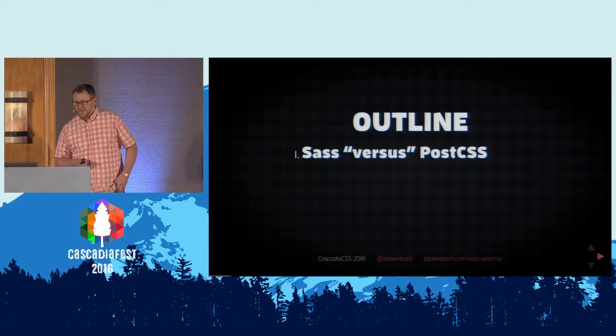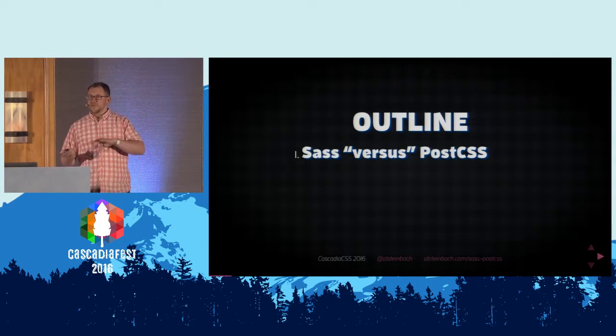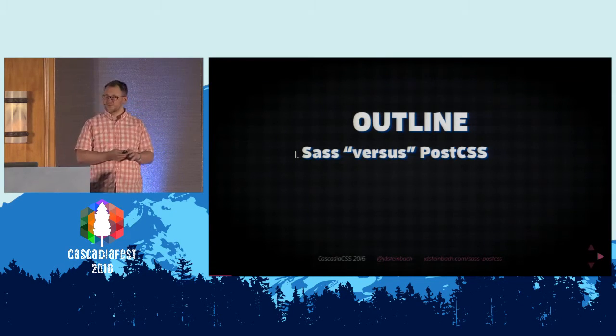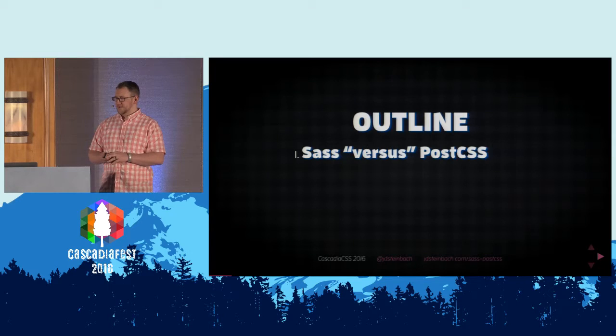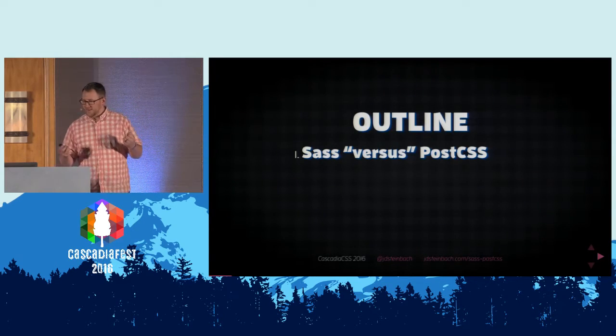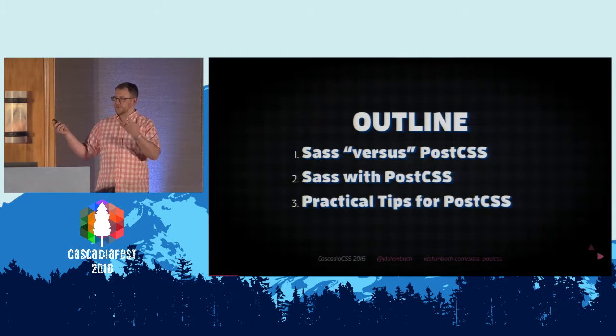Why is there a mindset of Sass versus PostCSS? And I'm going to say Sass, I mean any of your traditional preprocessors like Stylus, Less or Sass. That's just the one I happen to use. Why did I have that mindset? Why did I have that concern that they were against each other? How can they work nicely together? And then just PostCSS, what are some awesome practical things we can do with this tool?